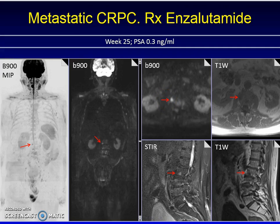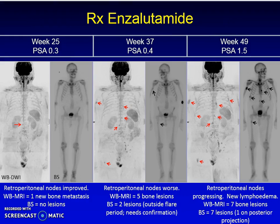But the bone scan is the standard of care, so the patient then continues to be treated. And here we are 12 weeks later at week 37, when we can see 5 new bone lesions on the whole body MRI scan and 2 lesions on the bone scan.